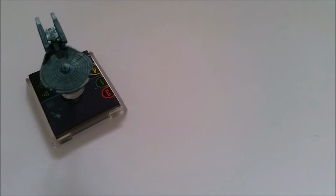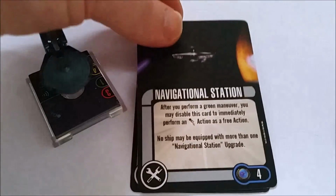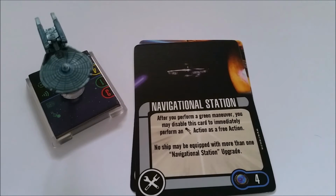Okay, as we said, tech-wise, there are 2 tech upgrades you get with it, which is a warp jump and navigation station. So we'll just look at navigation station first, which is a 4-pointer. After you perform a green maneuver, so you've only got those at range 1 and then the forward at 2, you can disable this card to immediately perform an evade action as a free action. No ship can be equipped with more than 1 navigational station upgrade. Nice little piece, getting you out of trouble.